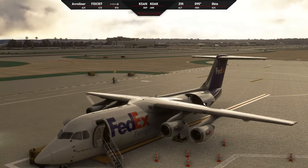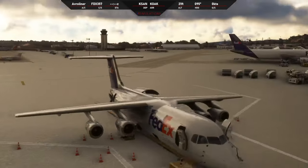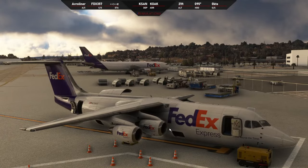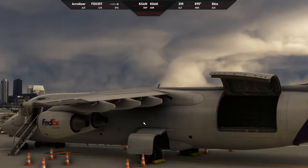The freighter variant. Okay, so we got the bulk cargo door over here, and then we've got some other mini cargo doors down there and the service door. Looking good. All right, look at that massive cargo door open up on the back.